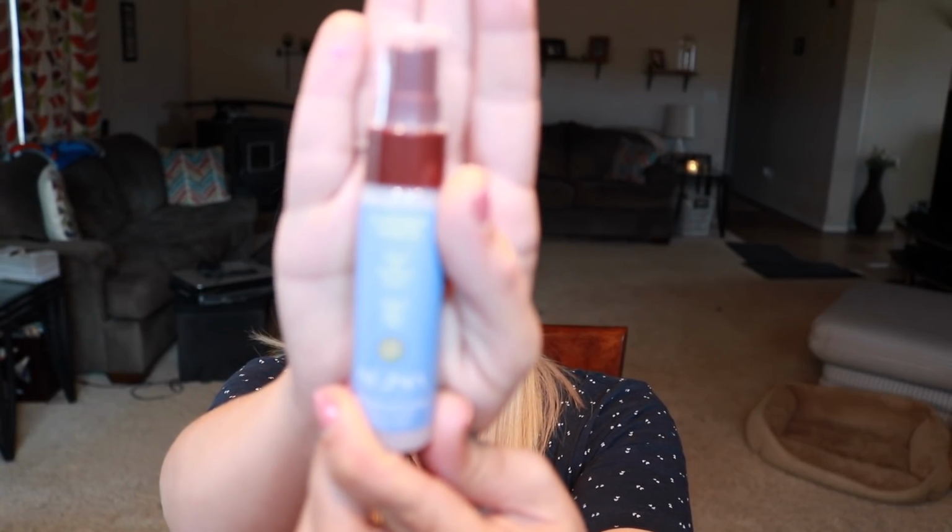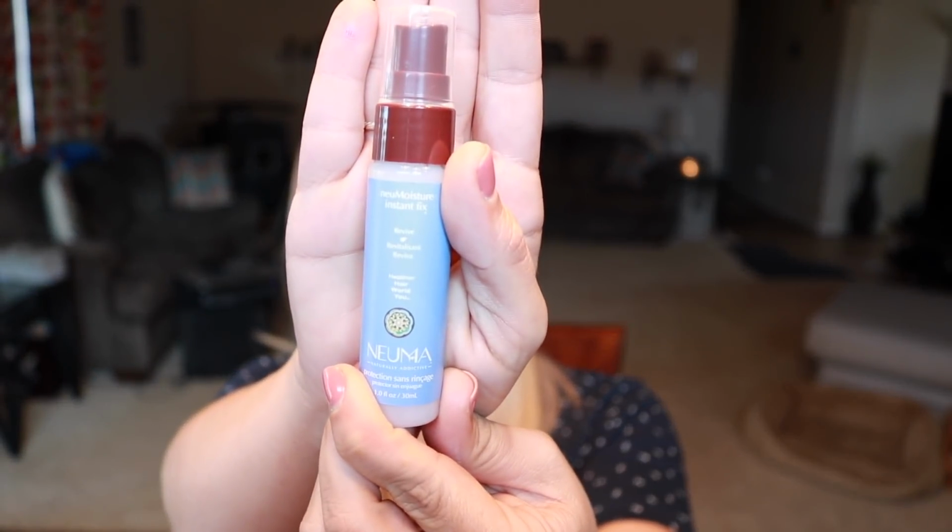Okay, so the next thing I am seeing in here is from Neuma. It's some sort of hair thing, Instant Fix. It is cruelty free. It's a lightweight leave-in protectant that detangles, hydrates, and tames hair by sealing and protecting the cuticle to create smoothness. All right, let's see what it smells like. It smells pretty good. Not mad about it, just a leave-in conditioner, which I could always use. My hair is slightly damaged.